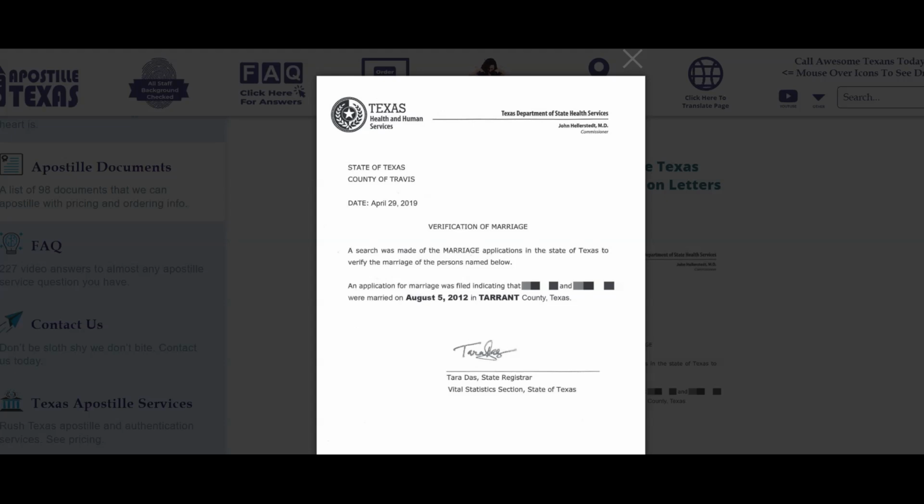And they're going to request this kind of stuff: a marriage verification letter or marriage license if you're ever married, divorce decree if you're ever divorced. If you've never been married or divorced, then they want a single status affidavit and your birth certificate. That's typically it, and maybe your passport or driver's license apostilled too. Usually it's those two or three things that they want for you to marry someone.